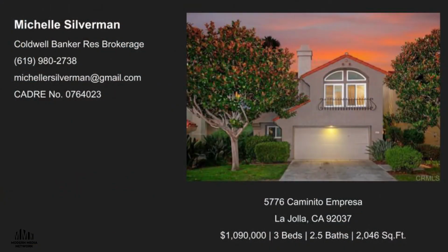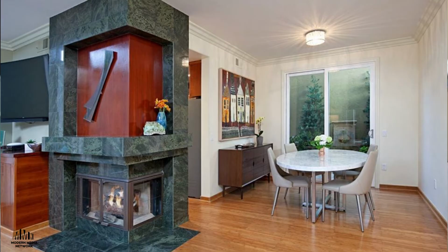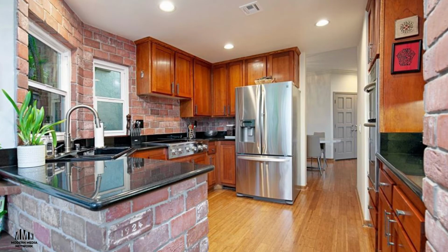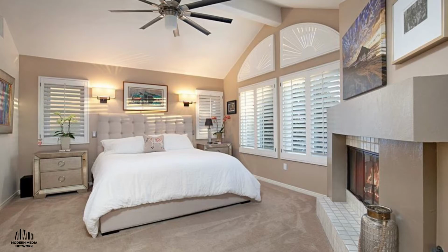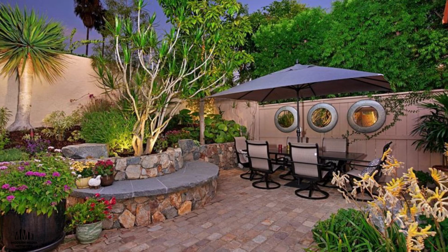You walk into the home, you have brand new French doors that open up to the fabulous backyard. You have high ceilings, an area of openness, and it's just a great indoor-outdoor living. It's 3 bedrooms, 2 baths, 2,046 square feet, and you can basically bring your toothbrush. Yeah, it's ready. It's ready to go. Exactly.